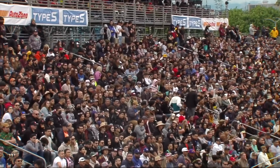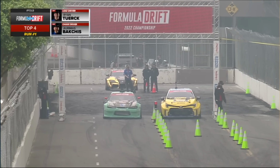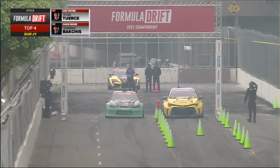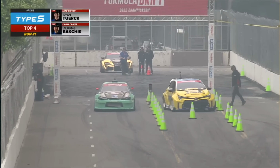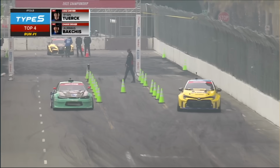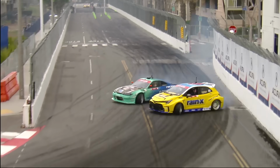Our Final Four is set. Keep it going until they leave that line. Let's send it for Ryan Turk and Odie Bakshis. Here we go, Ryan Turk comes out swinging, literally. Now coming into view in that first outside zone.